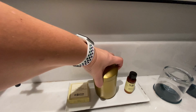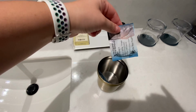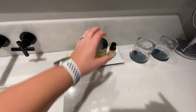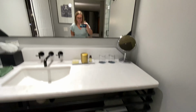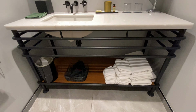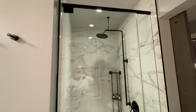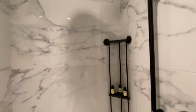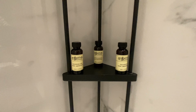What's in here? Let's check it out. What the heck is this? Ah, makeup remover wipes. Very nice. Glasses, makeup mirror, extra towels, hair dryer, of course, and then this nice shower, which in the shower you do have shampoo, conditioner, and shower gel.